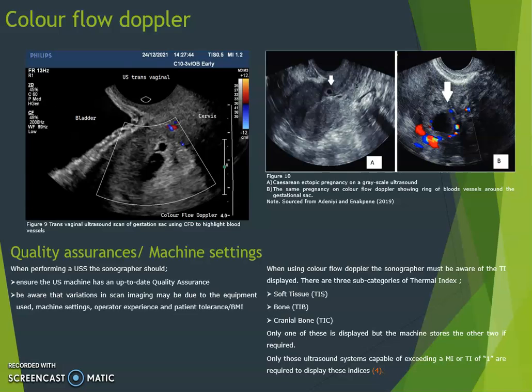When performing an ultrasound scan, the sonographer must ensure the ultrasound machine has an up-to-date quality assurance, and be aware that variations in scan imaging may be due to discrepancies in equipment, settings, operator experience, and patient tolerance and BMI. For example, when using colour Doppler, the thermal index will be displayed, but there are 3 subcategories of thermal index, and only one will be displayed, but the machine will allow the user to retrieve the other 2 if required. Ultrasound machines capable of exceeding the thermal and mechanical indices of 1 are required to display both of these.